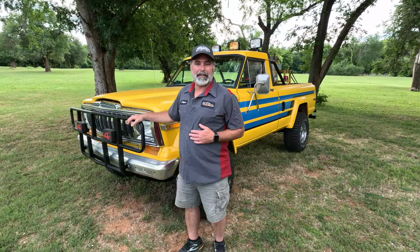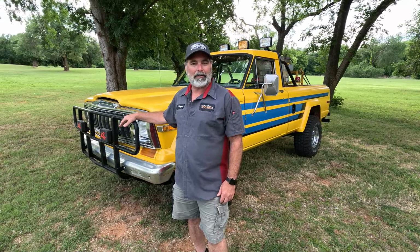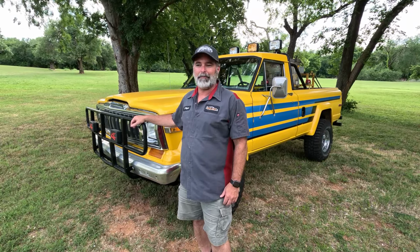All right, I'm Tim Stegner. I own Tim's Body Works in Guthrie, Oklahoma. We acquired this truck several years ago. It was a theft recovery when I got it, so it was in pretty poor repair.